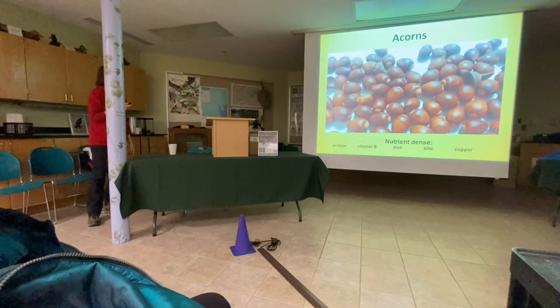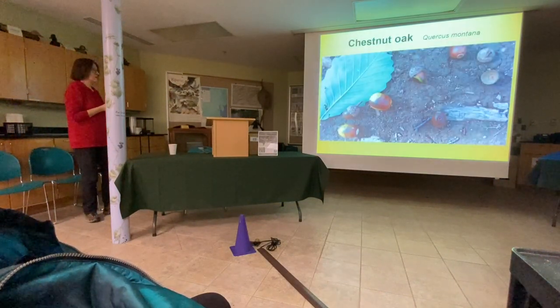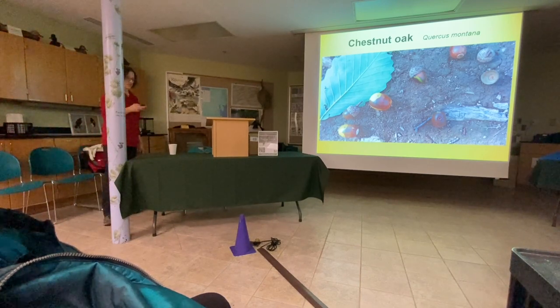Acorns. If you ever find an acorn that has a tiny little hole in it, you don't want to use that one. There's a little hole, somebody's inside there.